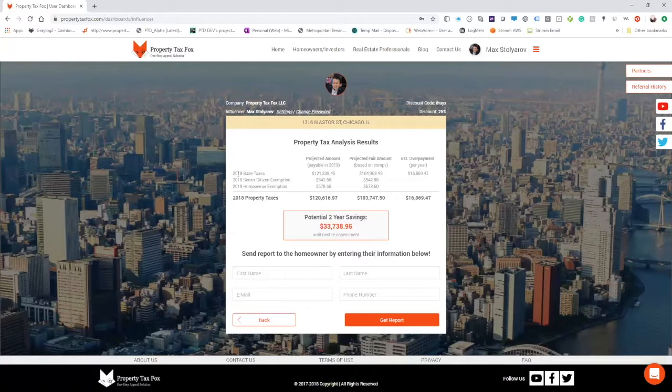I can see here that we currently have only the 2018 assessment. The 2019 assessment has not been released for this property. So the current tax amount without exemption is $121,000. I can see all of the exemptions that were granted to the homeowner, and my total tax bill for this property should be about $120,000 for this year. This is actually correct. If you go to the Treasury's website, you'll be able to verify this amount.